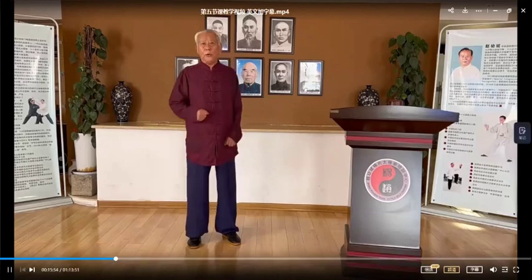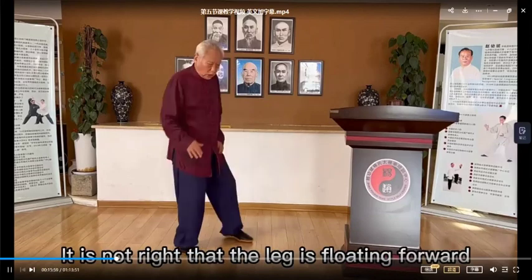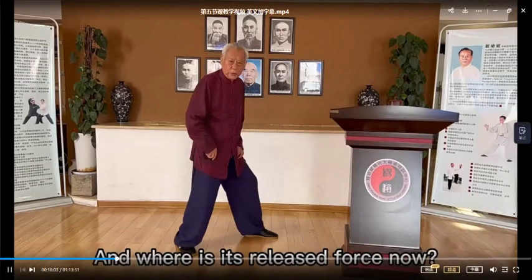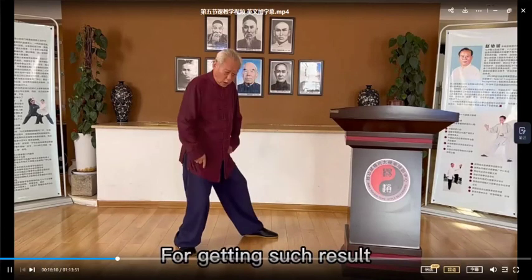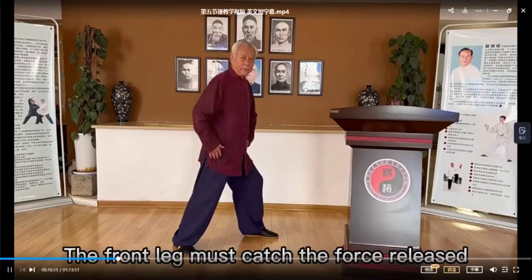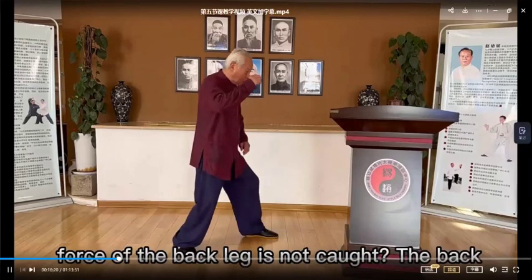Next, we will see the active movement. It is not right that the leg is floating forward. And where is its released force now? Of course, it reaches to your hand. Forgetting such result, the front leg must be powerful. The front leg must catch the force released by the back leg. What would happen if the force of the back leg is not caught?